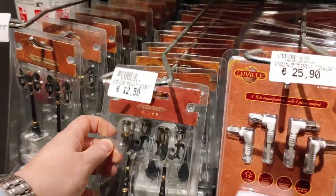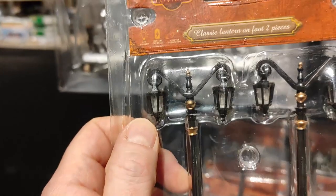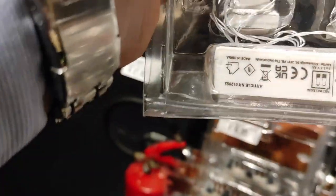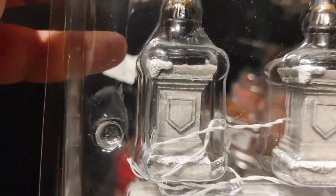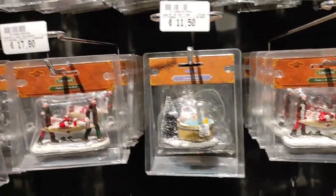Guys, look at that one with the column there, also with the column there. This is somehow almost the same as Lemax, but with those two columns there, way more Victorian. That gave me a good idea. I can model that. There is no problem at all. I can model them. Yes. And I will transform some of my street lamps with this technique. It's not a bad idea to come here because you will get some new fantastic modeling ideas.